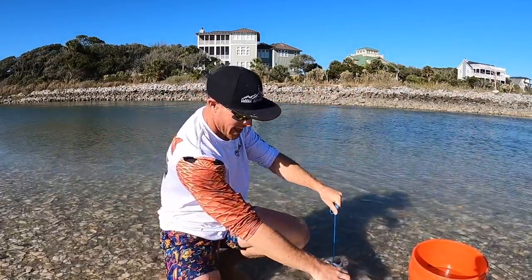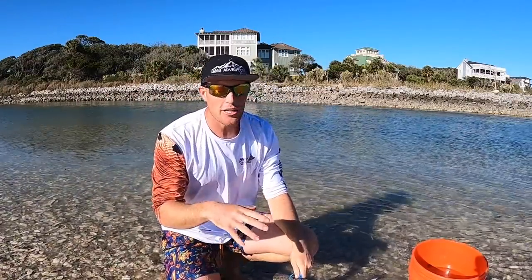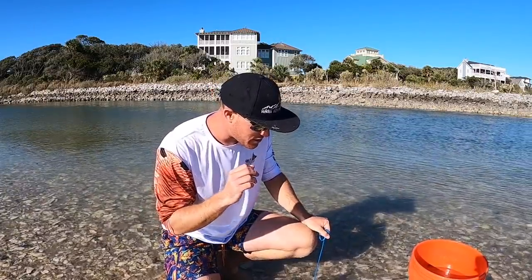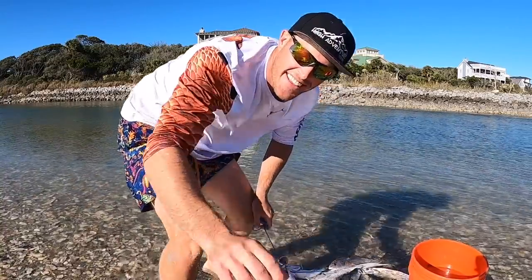What a great day. We're gonna go ahead, get these on ice, get back, and I wanna try smoking some of these trout for the very first time. It's been a while since I've actually smoked some trout. So we're gonna try smoking up some of these saltwater trout, see how that tastes. So I'll catch you guys back at the house.